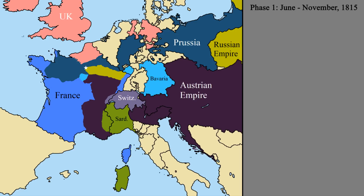Then there were smaller zones for Bavaria, Sardinia, and Switzerland. Then both of the German nations of Baden and Saxony shared an occupation zone in the region of Alsace. Finally, the smaller German nations of Hesse and Württemberg occupied their own zone as well. You can imagine how insane this was for France having half their country occupied, but they occupied half of Europe for a little under a decade, so they kind of had it coming.